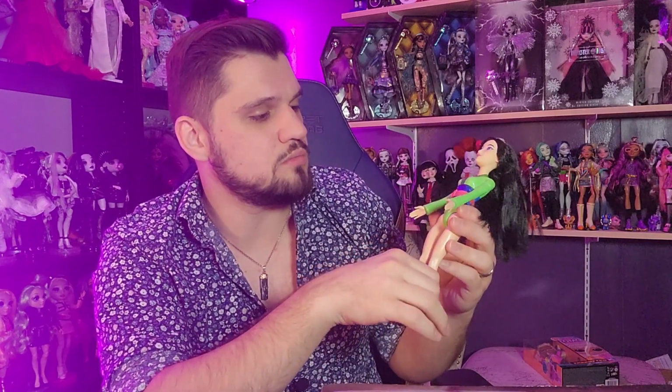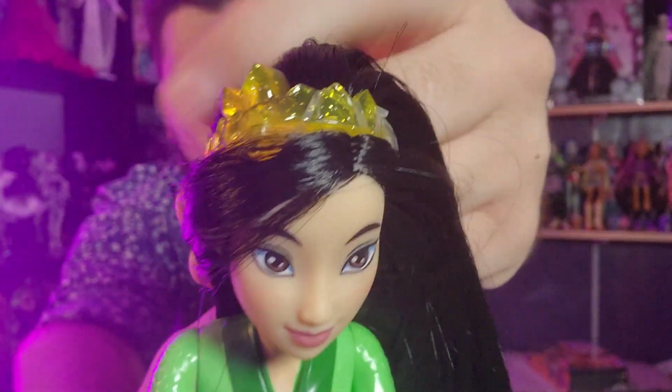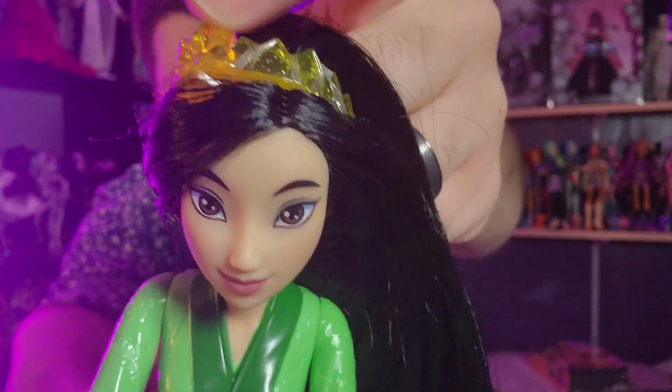And then also, because their tops are molded on, if your kids like to take dolls in the bath and stuff like that, they're probably better because they don't look naked. So that's cool, at least, I guess. Her shoes are fine. They're okay. I don't know. They're like a flat, little jelly slipper. They do come with a little tiara. Once again, it's just a cheap plastic tiara. It's really not that interesting.